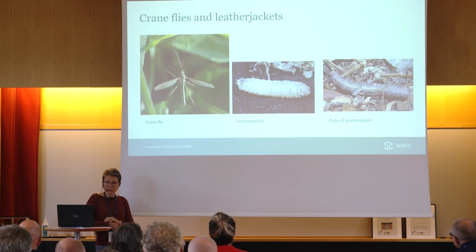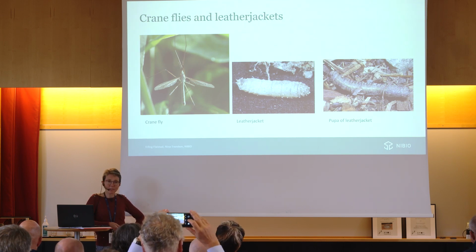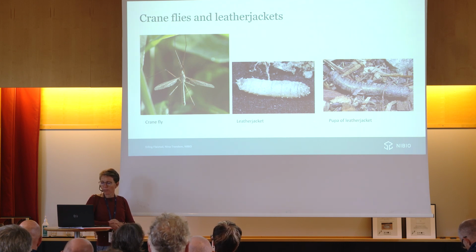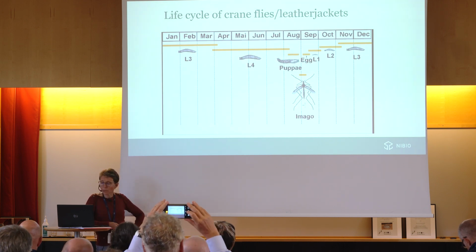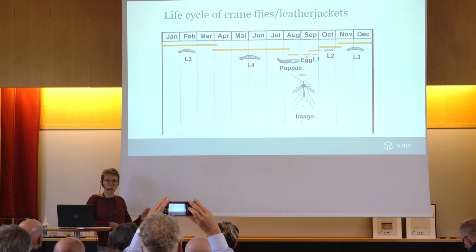The crane flies, which are the mothers of the leather jackets, are seen here, and they swarm around this time. Maybe 2 weeks ago or so, there was a big swarming of crane flies. We are here in late August, start of September, where they swarm and lay their eggs. After 2 weeks, they have small larvae.